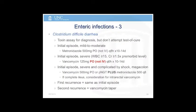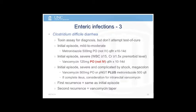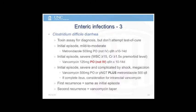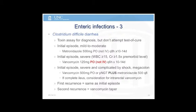C. diff, you should know the C. diff dose escalation bit. So for an initial episode of mild to moderate disease, it's okay to use Flagyl. Flagyl is not technically approved for treating C. diff, but we use it all the time because it works. The only approved treatment for C. diff as of 3-4 months ago was oral vancomycin. Now there's a new agent which we have yet to implement in clinical practice.